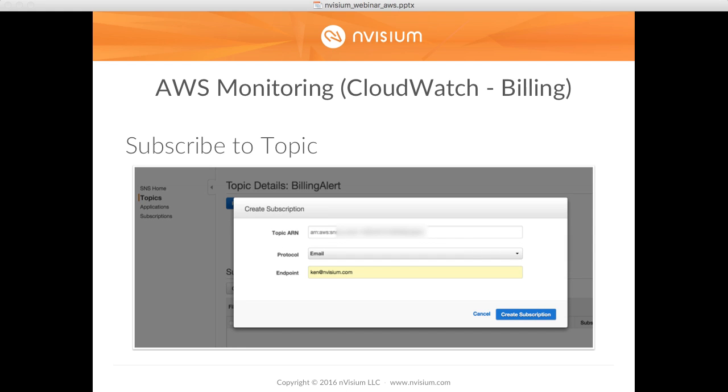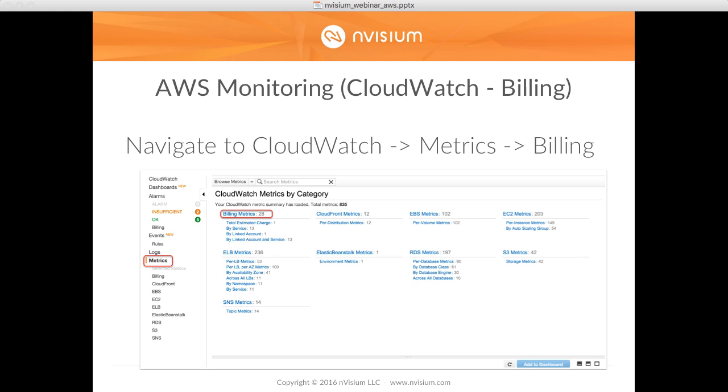You can do email if that's what you'd like. You can also add something more immediate, like a text message. Then navigate to CloudWatch. Once you go to CloudWatch, you go to metrics, and then you go to billing metrics. Just take note that there are RDS metrics and S3 metrics. There are other metrics that make it very easy to get some data on these particular services. But here, again, we're interested in billing metrics.